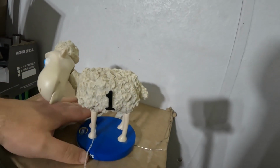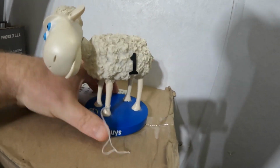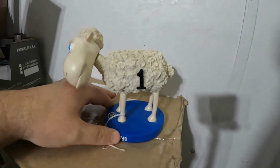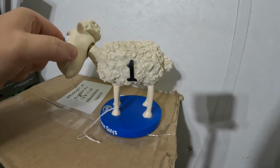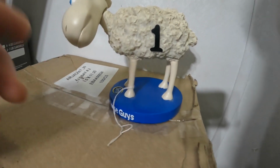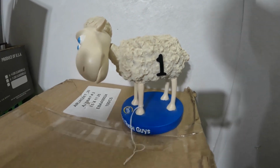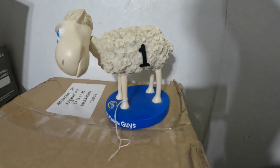So the first item I bought was this Serta sheep, no more counting these guys, and it's got the number 1 on it. And I think it's in pretty decent shape. There was no price on it. You can see there's the little string, but there was no price tag. So I brought it up to the checkout people at the estate sale and asked her how much.